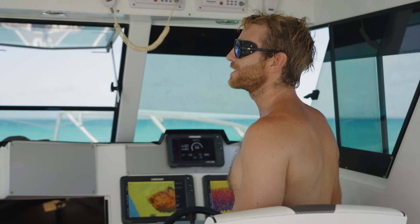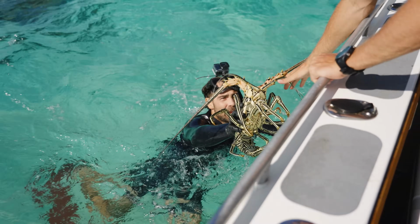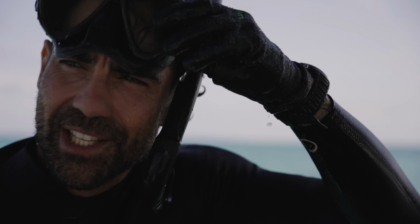I've just seen a couple of whiskers pop out of the water that look like a crayfish. Az might have scored us some dinner. Cracker, eh? Yeah, that's perfect, man. Well, that takes the pressure off for a feed anyway. Mission success.